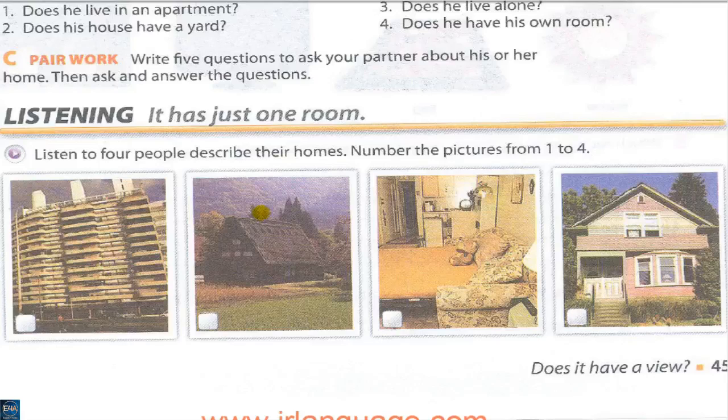Page 45, exercise 4, listening. Listen to 4 people describe their homes. Number the pictures from 1 to 4.